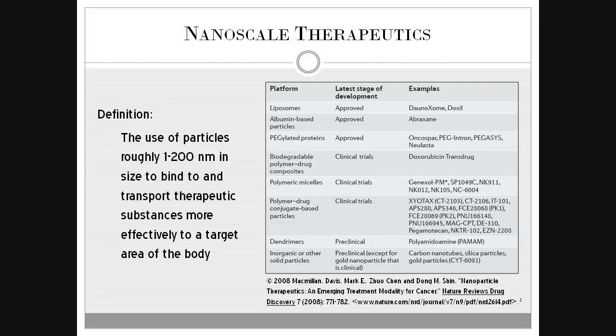So what exactly are nanoscale therapeutics? Well, based on my research, the definition I came up with is using particles, also called drug delivery vectors, roughly 1 to 200 nanometers in size to transport therapeutic substances like chemotherapy or gene therapy to a targeted area of the body.